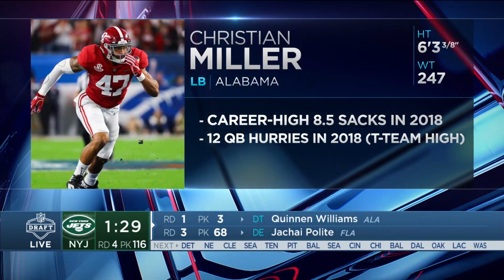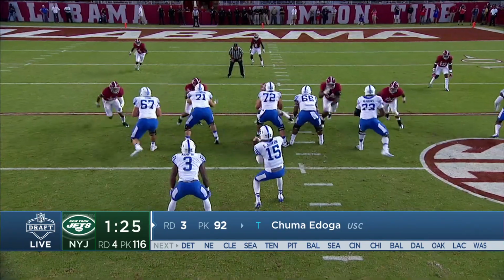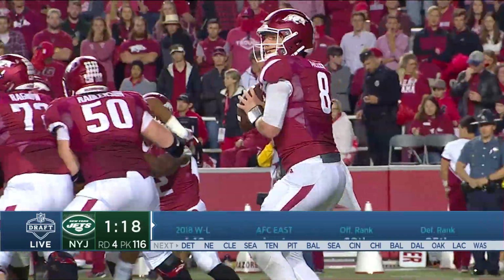Quick team that needs to rush the quarterback. They drafted Brian Burns in the 1st round. They come back with Christian Miller. Has some injuries, but when he's been healthy, he's been very productive. He's got a great push-pull move coming off the edge.